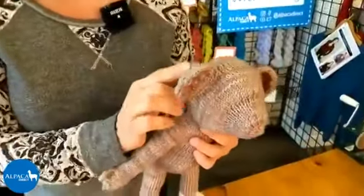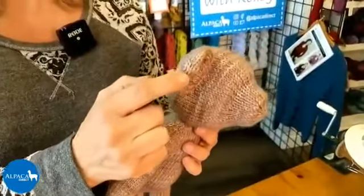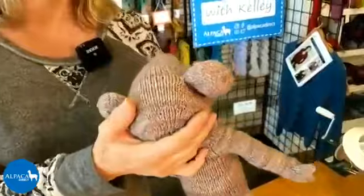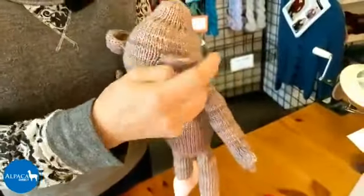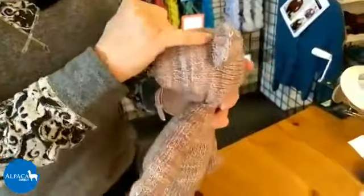And then, of course, last week we talked about the ears, where I used Judy's Magic Cast On and cast on stitches right at the very top of the ear, and then increased every round until I got to the stitch count that was listed in the pattern. So you had a very nice looking ear that didn't require any seaming to put the 2 pieces together. And then I used whip stitch to close it all up.